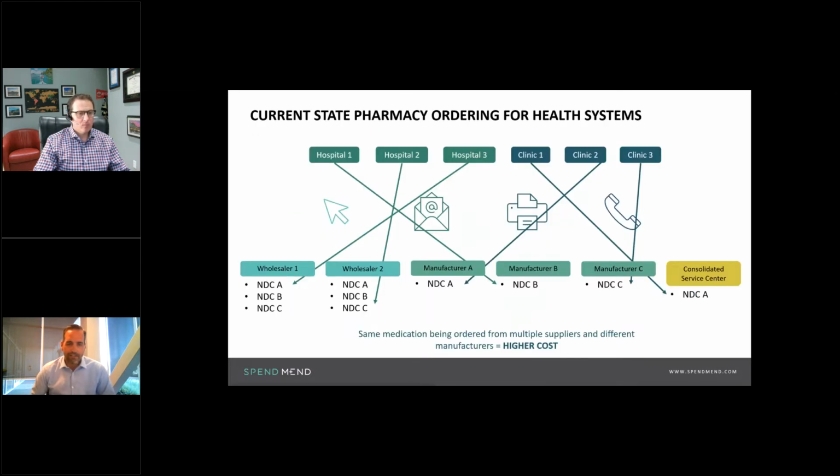If you go to the next slide, you can see what we call the ordering spider web. Across the health system, you can have the same medication being ordered from multiple suppliers, from different manufacturers, and obviously with different NDCs. You take a health system that has a lot of clinics, a lot of hospitals, maybe even a consolidated service center, and how do you drive standards across your health system?